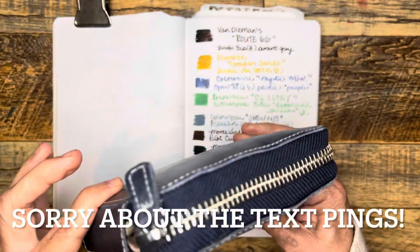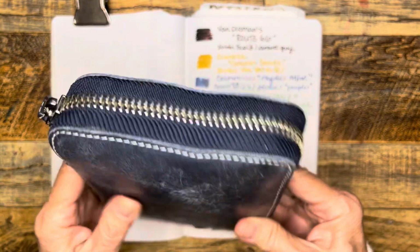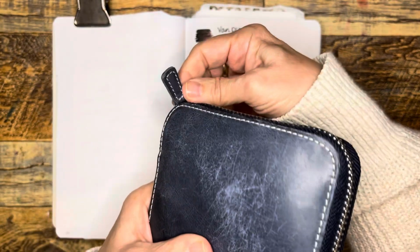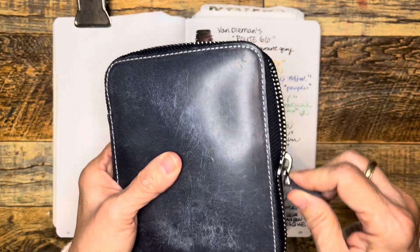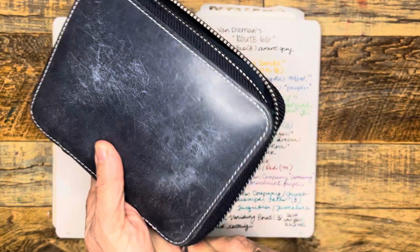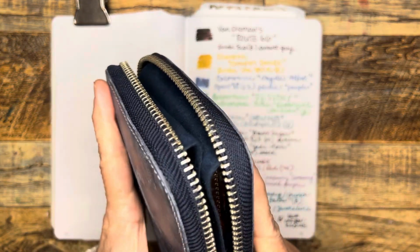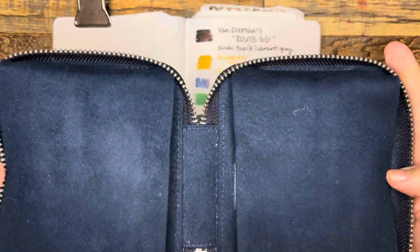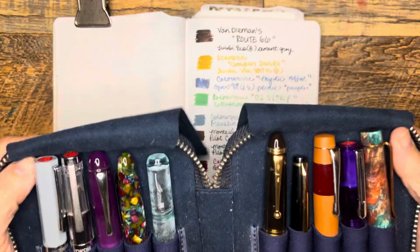Typically I have my currently inked pens in one of these. This is a Galen Leather 10 pen case. The big joke is when I first started out on the fountain pen journey, I thought having 10 pens is really all I would need. Surprise, it has expanded to a few more than one of these cases.